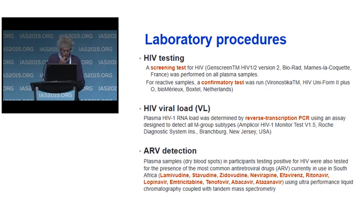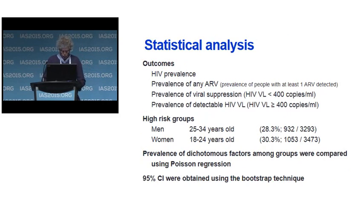The main outcomes were HIV prevalence, prevalence of any ARV, prevalence of viral suppression, and prevalence of detectable HIV viral load, which can be called infectious HIV prevalence. We use here the threshold of 400 copies per ml. It is the prevalence of those who are potentially infectious. We considered also high-risk groups, about 30% of the sample, defined as men aged 25 to 34 years old and women aged 18 to 24-year-olds. Prevalence of dichotomous factors were compared using Poisson regression.